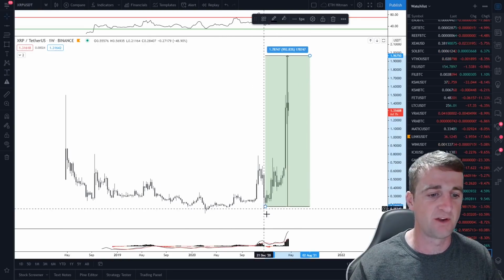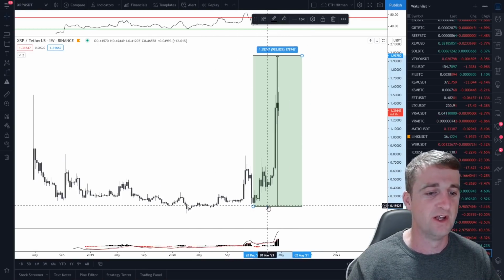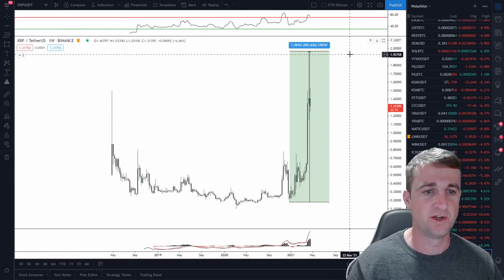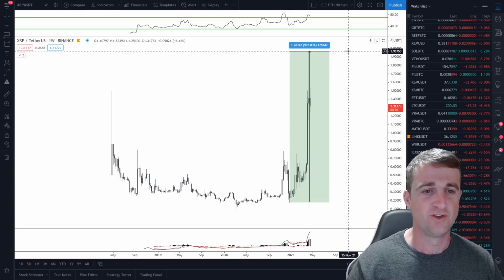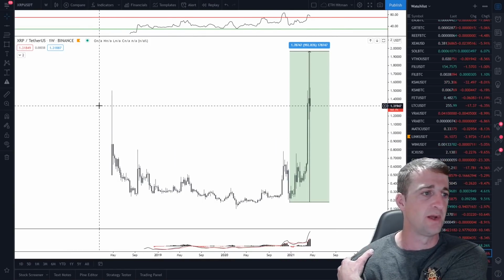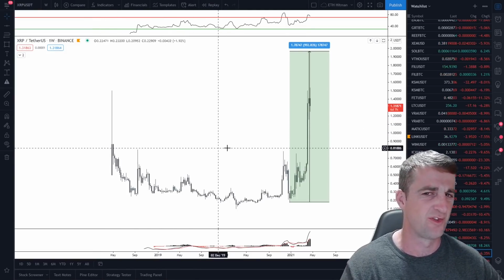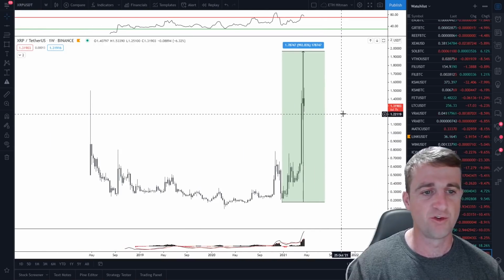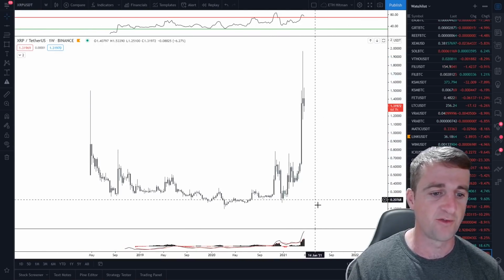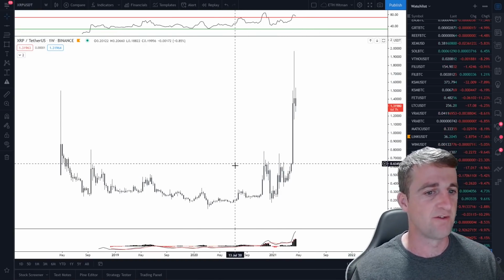If you managed to buy some XRP on this major FUD that we had around the SEC news, then you would be in some very handsome profit. And we do know that we have shot our way up to just shy of $2. This chart has not quite got the data on for XRP of the all-time highs in the past, but we do know that we've been up to around $3.30. So we have still got a bit of room to make up on the all-time high. So we've done quite a significant move this year. So the weekly time frame is looking very bullish, as you would expect.